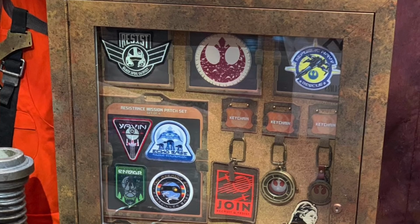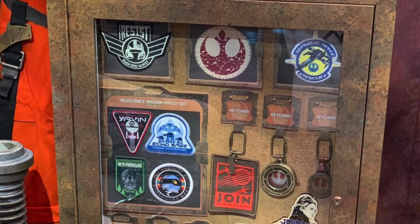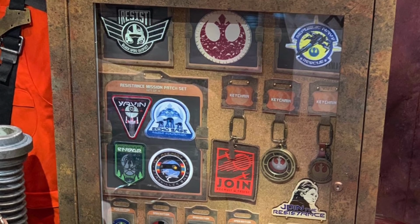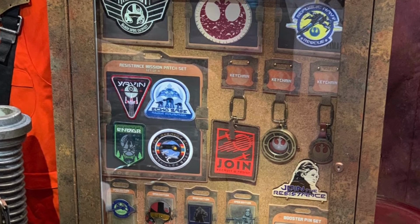Back to that case. Let's look at these patches. And pins. And keychains. So top, we've got Resist, Black Spire Outpost. I like that. I don't know that I would put it on this jacket per se, but I do like it. And I like the one in the middle with the Resistance symbol. I like the little hand embroidered kind of look. That's cool. And Republic Navy Rescue. And that's a symbol we've seen on the Resistance cartoon show. Kaz had that on his arm, that yellow symbol.